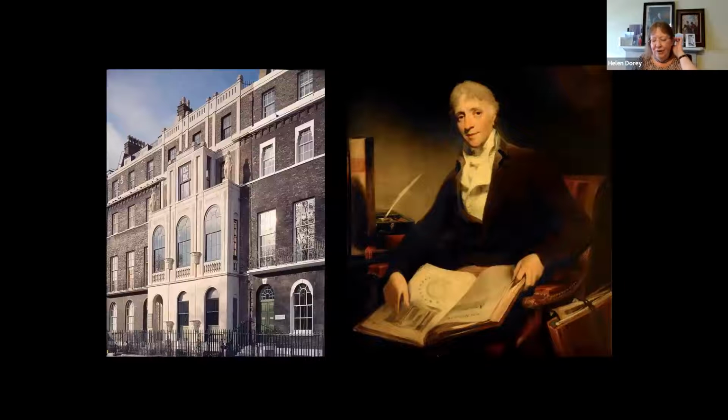On the left here is Soane's house and museum at 13 Lincoln's Inn Fields, where he housed his collection and ran his practice from 1813 until his death in 1837. When he died, he left his home to the nation, asking that it be kept as nearly as possible as it was at that time.